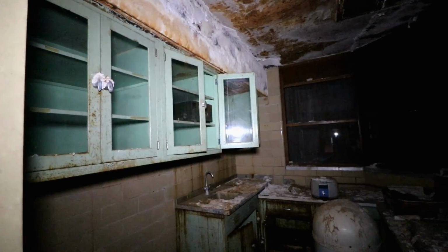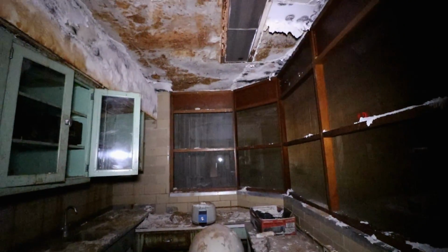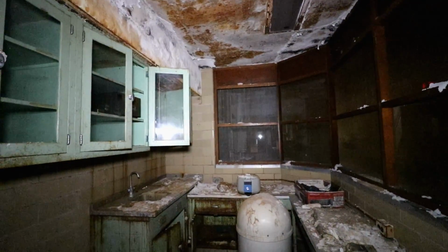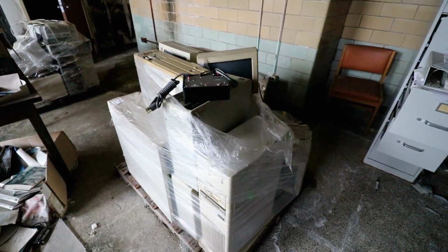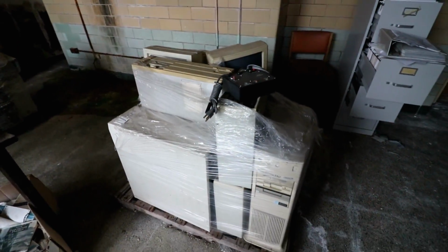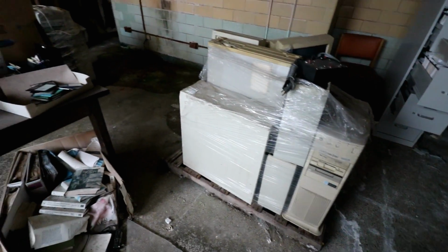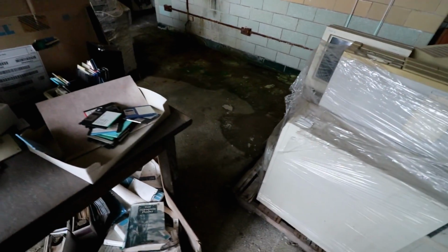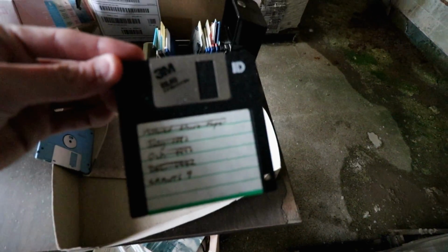This is what the inside of the help desk looks like. A lot of decay in this certain room. Looks like we have all of the computer equipment, from monitors to probably look at your heartbeat and other computers. They just wrapped it up, never to come back. And floppy disks. 1992.